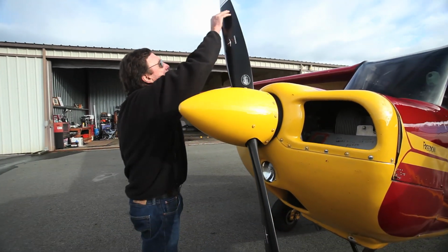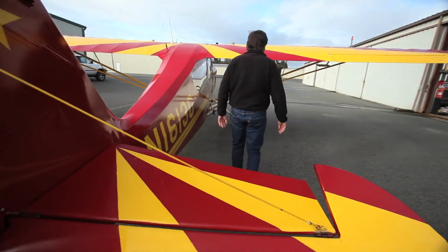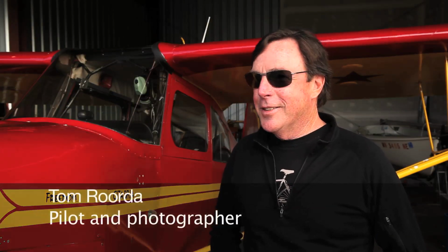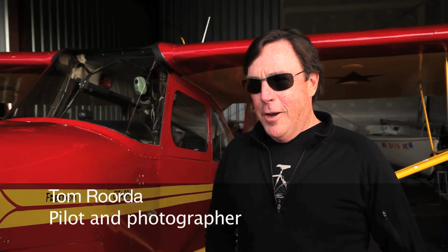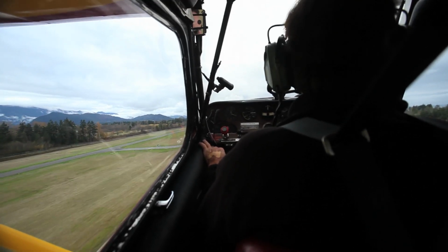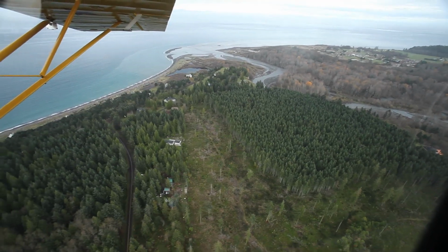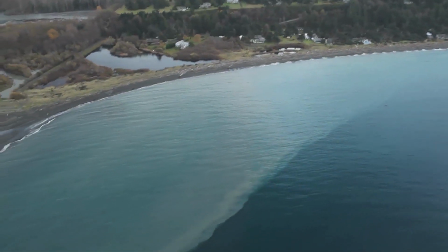It's my escape. I can leave the office and leave all the pressure of surveying and working and get in the airplane and fly for 20 minutes and just be totally relaxed. In the last 2.5 years, while the dams have been slowly dismantled, Roorda has had one of the most unique perspectives. He's witnessed profound changes.